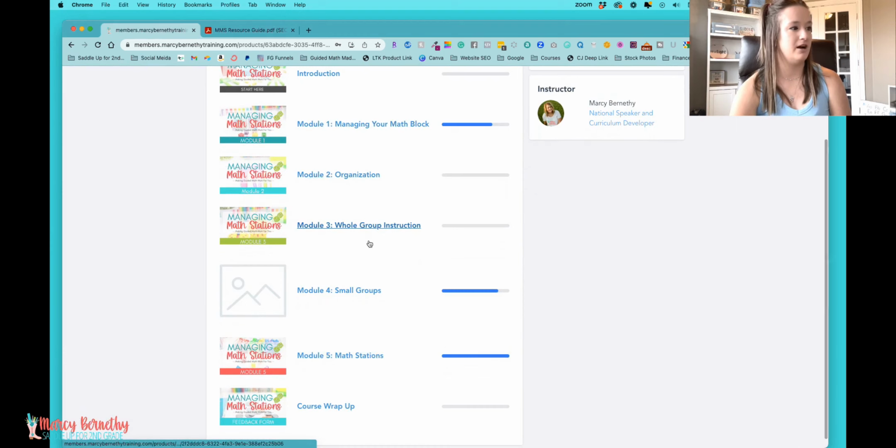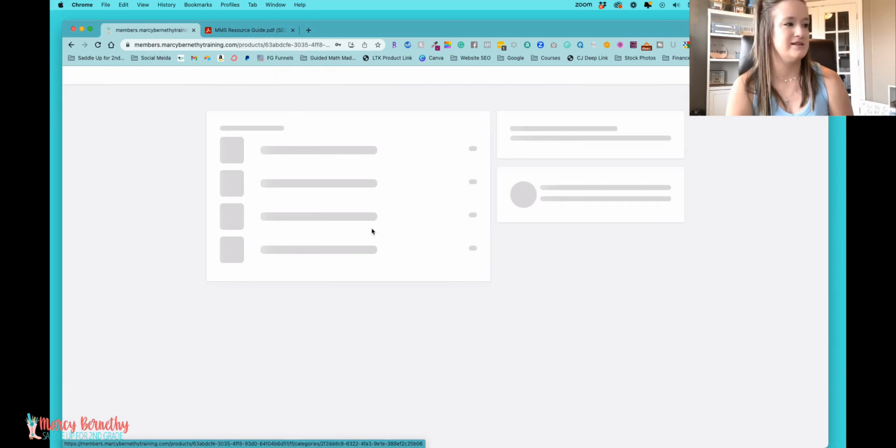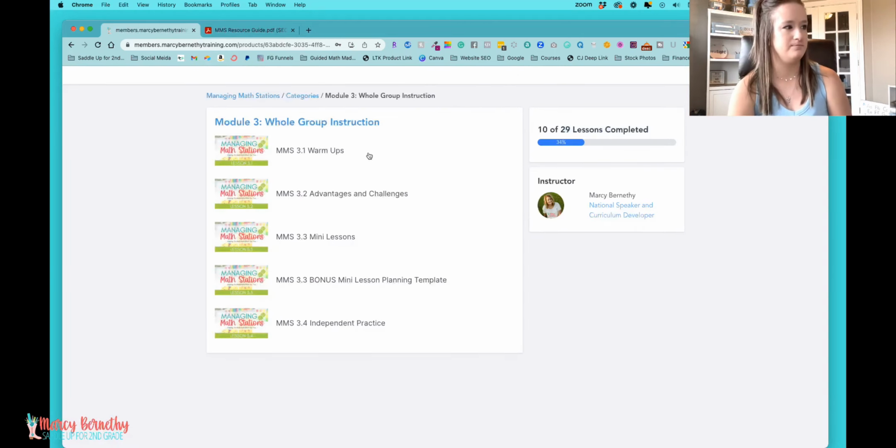Once we get to Module 3, this is when we are getting into the instruction components of guided math. And I don't know why this picture is not showing up, but there should be one here. With Module 3, it's all about whole group instruction.